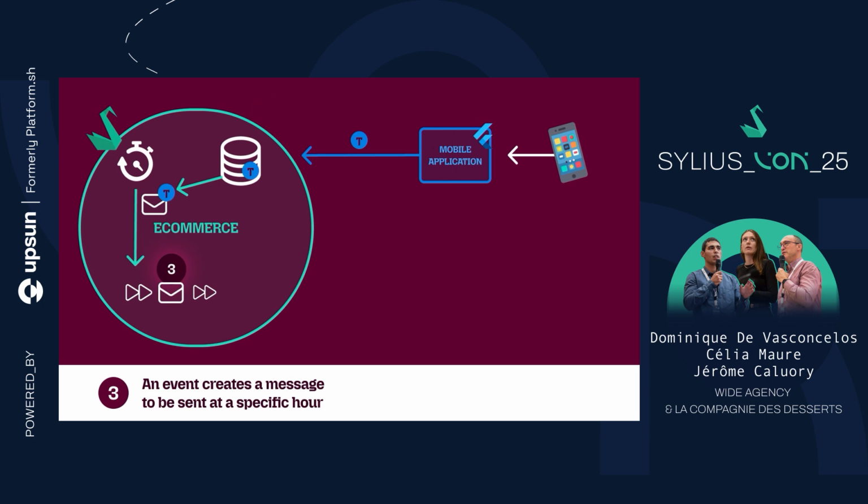Then we have a scheduled task that runs every morning at 6 a.m., which creates a message to be sent to all the customers for whom the cutoff time is approaching. Since Firebase doesn't allow scheduling notifications, we need to keep them before sending. So we decided to use a queue to store all the messages and then send them. We use a Symfony message queue to do it. And when the time comes, we can send the notification. So we have full control over when the notification is really sent to the user.